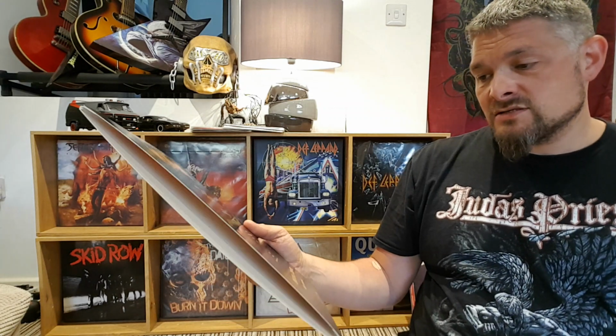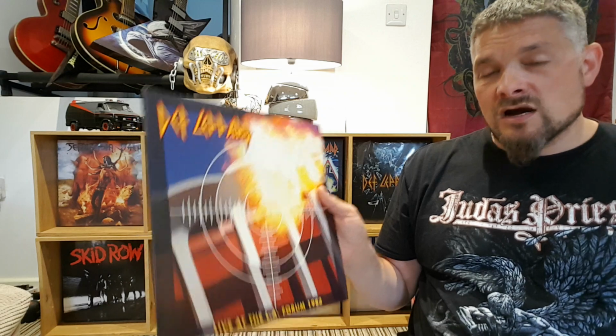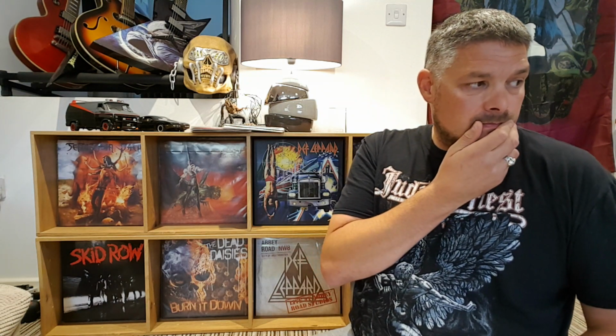Obviously Brian May's playing on the song Travelling Band with Def Leppard, so this is the only thing that's worthy for me that I'd keep from this collection, but I will tell you at the end what I'm doing with the rest. There's the 2 vinyl, both in polylined sleeves. There's only this record and On Through the Night that's got polylined sleeves in here, so it's very disappointing, because they get scratched so easily.